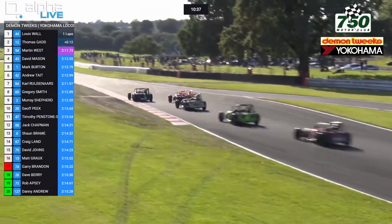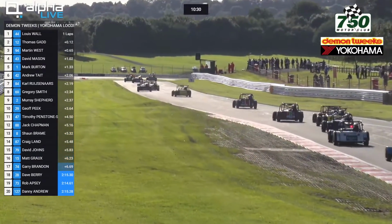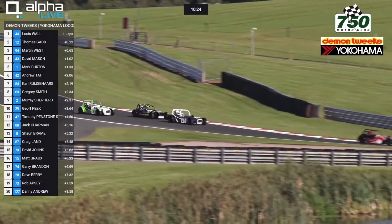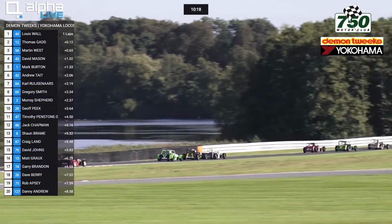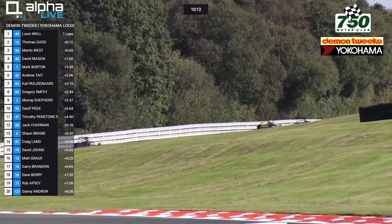Car number 12, Tom Gadd, but he runs out wide, so that's going to give the better run to Louis Wall. And you got Martin West and David Mason there too, as they make their way down the avenue through Dentons and into Cascades. It's Gadd ahead. So five in the lead group, then Andrew Tate is in the next group. He's got Carl Roysenars just behind him, then Murray Shepherd just behind him after his grassy moment, and then the rest of them making their way through. But it's five in that first group then as they head down to the left-hander at Island Bend.